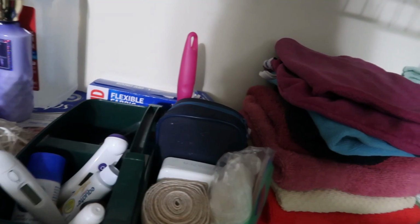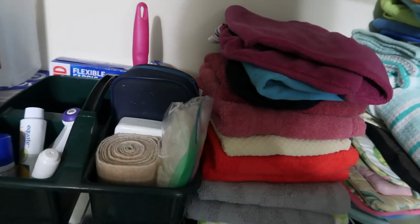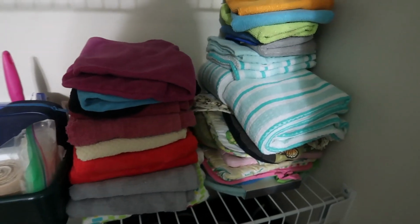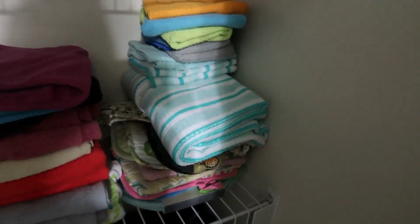You know, got your thermometers, liquid band-aid, brace band-aids. And then this one I take when we go camping or travel or whatever. I just throw this in our bag. These three are my hair towels. And then these are just extra towels and stuff. That's our beach bag. And then our regular towels are there.